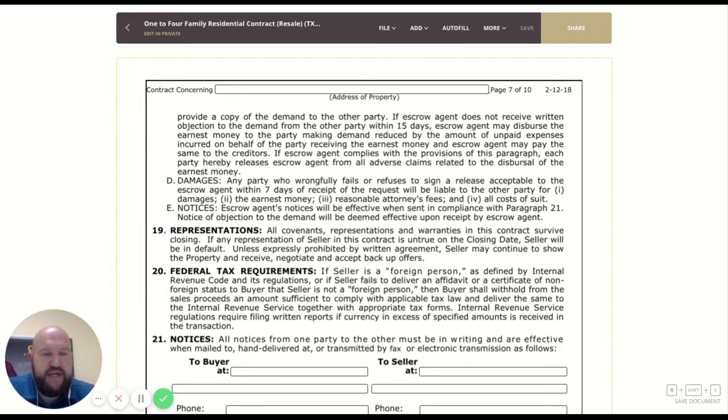Representations. All covenants, representations, and warranties in this contract survive closing. If any representation of seller in this contract is untrue on the closing date, seller will be in default. Seller may continue to show the property and receive, negotiate, and accept backup offers, unless expressly prohibited by a written agreement. So we're agreeing in this contract I can still show this property, and I can get backup offers.